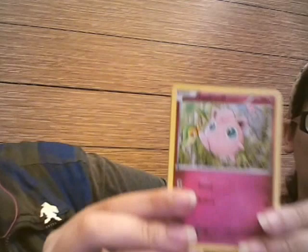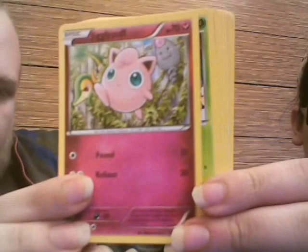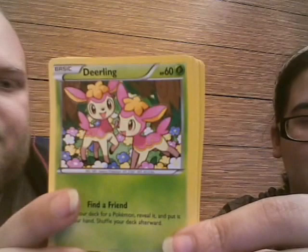And now for Sakura-chan's pack. Thought you should. I just said we agreed to show them first. I know. Before anything. I thought I was going to pull one at a time. Jigglypuff. Okay. Got the springtime Deerling, just like he did. Speak up, too. I don't think this microphone's catching you. That's how I feel about that.